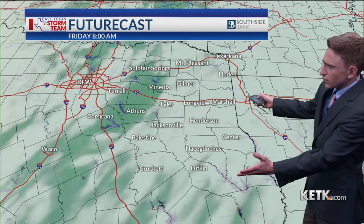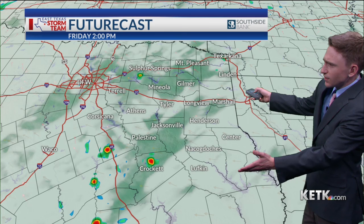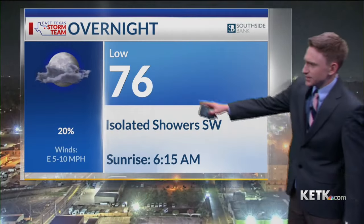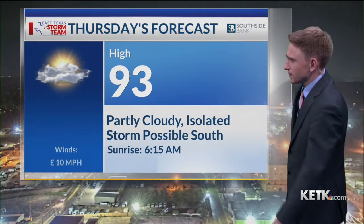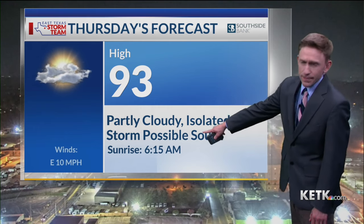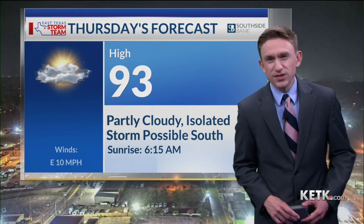And then as we move towards your Friday, more breaks in the clouds, and then Friday afternoon we should see plenty of sunshine. But tonight, 76 degrees, best chance of rain will be 2 hours southwest, closer to where Alberto is. 93 degrees for tomorrow afternoon, will be partly cloudy, a chance of isolated storms here and there in deep east Texas.